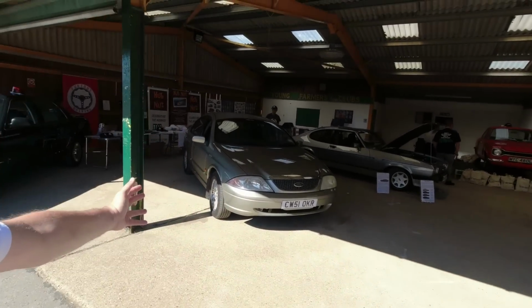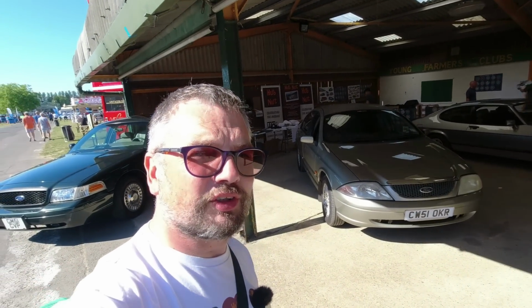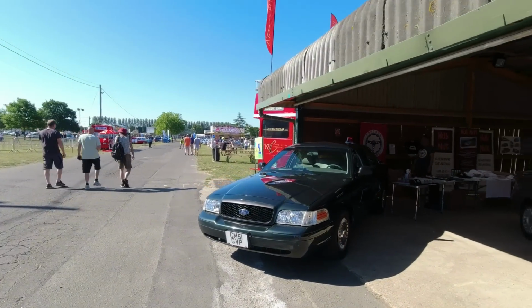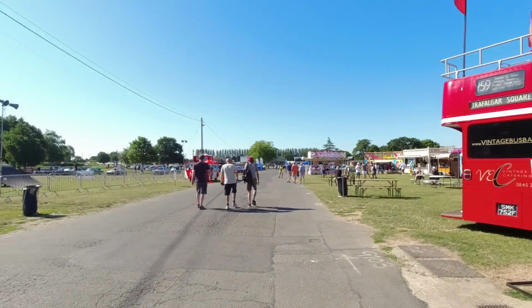Let's start having a look around at what's here. Since so many cars are coming in, I think most of them are parked up now. We're here with the Ford Fairmont, of course. Betty is here, looking resplendent. Thanks very much to Up and Down Videos for giving her a clean. She's looking splendid. Matt Furious Driving's here with the Crown Vic. But yeah, let's go and see what else we can find here.